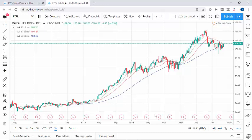When you look at the moving averages using the weekly data, you actually see that the 10-week is less than the 20-week, and the 50-week is in between those two. So we have more of a consolidated moving average system. So I would put this in the realm of inconclusive.